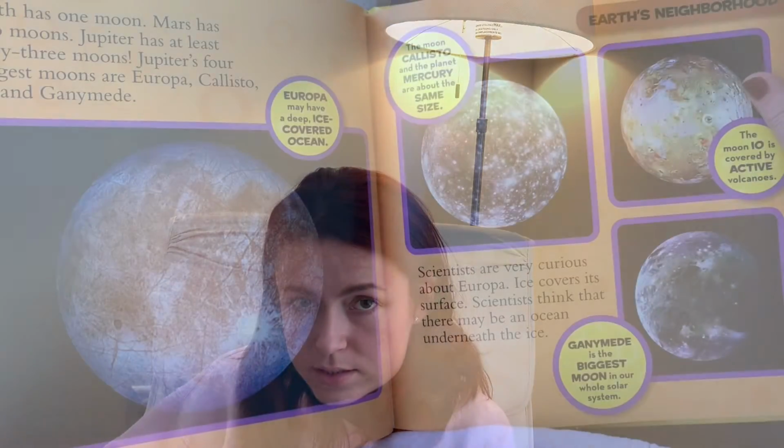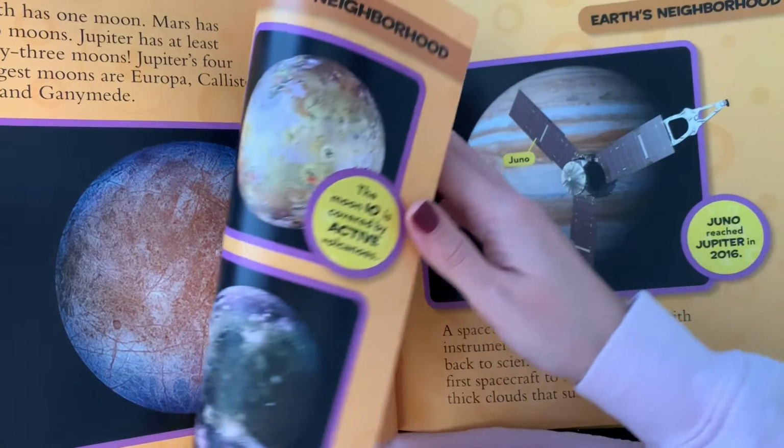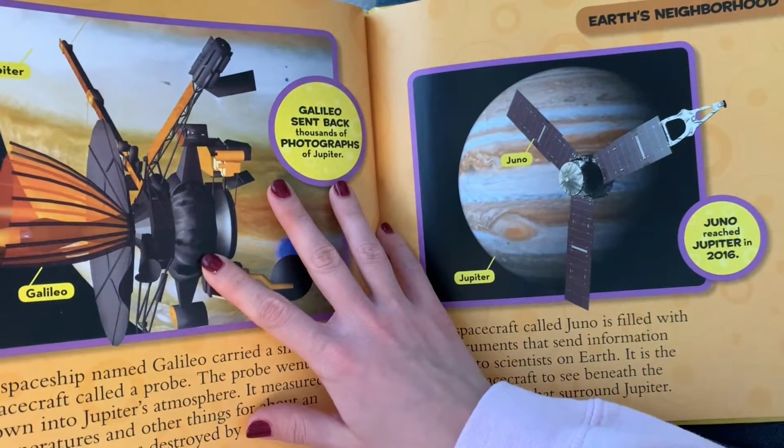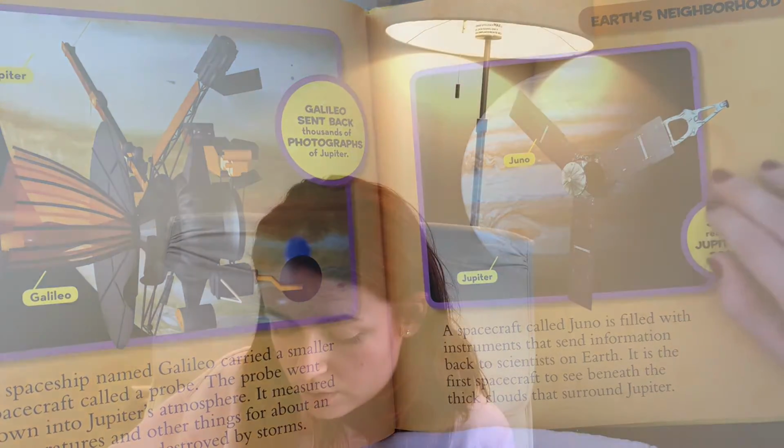Scientists are very curious about Europa. Ice covers its surface. Scientists think that there may be an ocean underneath the ice. A spaceship named Galileo carried a smaller spacecraft called the probe. The probe went down into Jupiter's atmosphere. It measured temperatures and other things for about an hour before it was destroyed by storms.